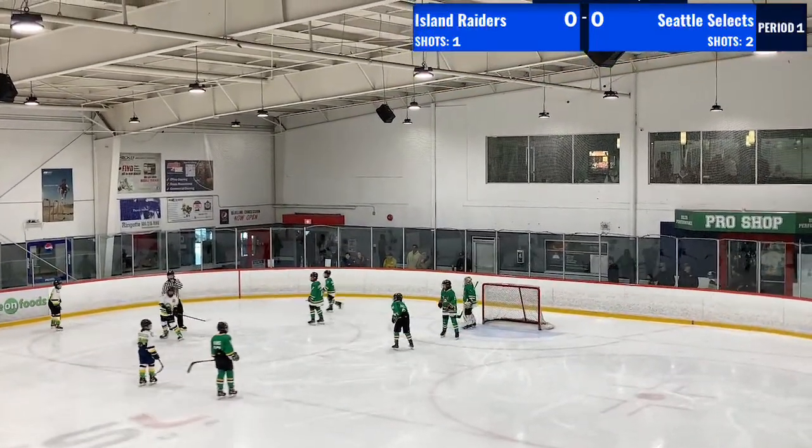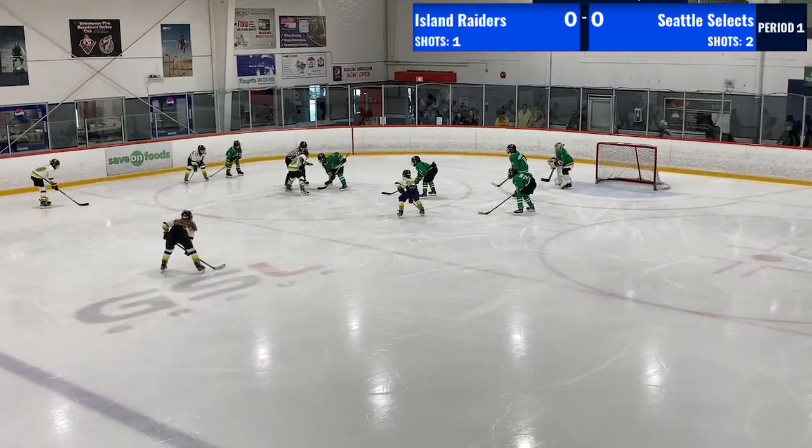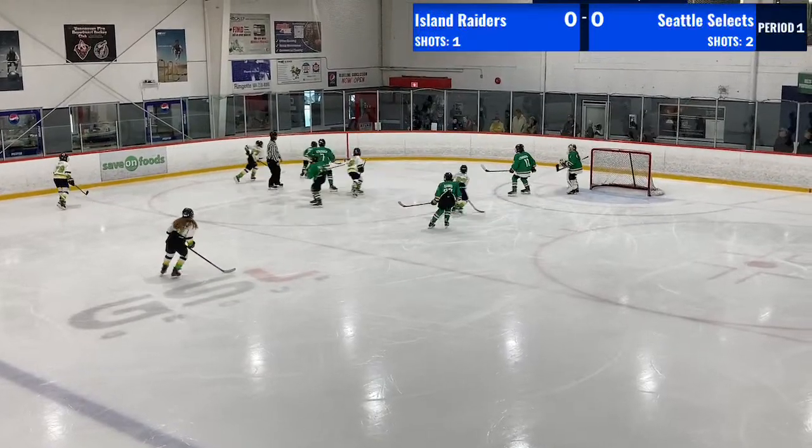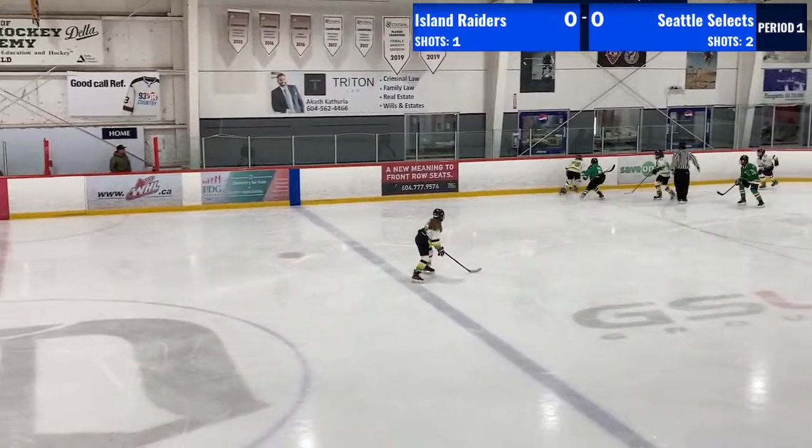We'll have a look at Hemingway there in front of Page. Also a newest member to the team. Number 11. 77 has it, and up the wall to Hall.